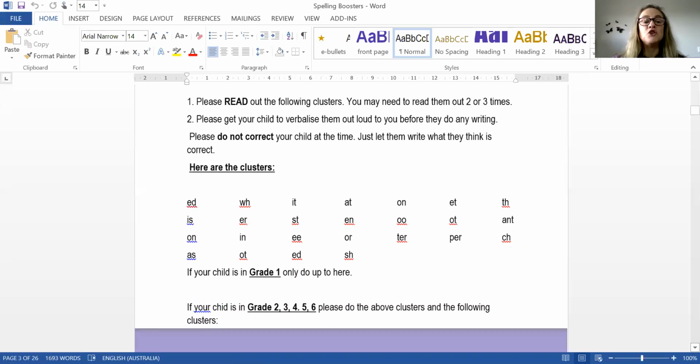So for instance, you might say ed, and they will repeat it to you, ed, and then they will write it or type it on the computer. Please don't correct your child at the time they are doing this test. Just let them write what they think is correct, okay? And then go back and use the ticks and the little smiley face or the glasses, all right? So don't correct them at the time.